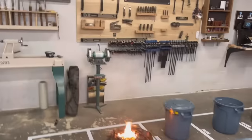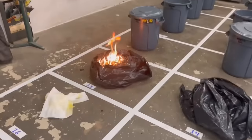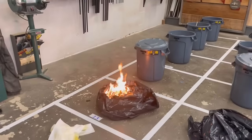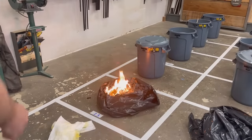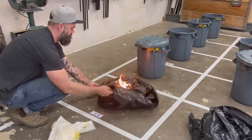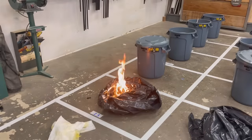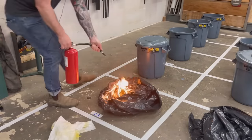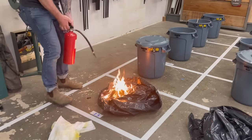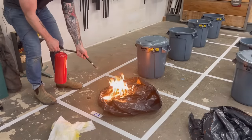Okay, we've got fire. This one in the garbage bag. I'm gonna try and grab this to carry outside. I just don't know if it's gonna work. Nope, that's not gonna work. Get in the fire extinguisher. Ow, pull the pin. Idiot. I'd be a horrible firefighter.